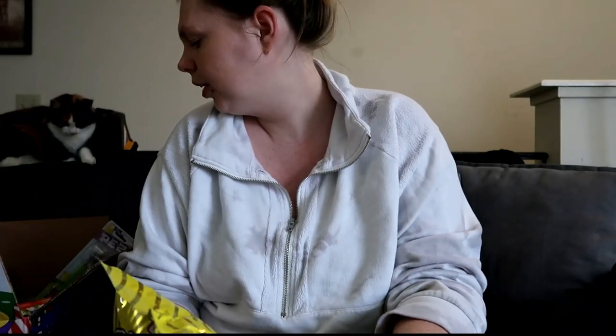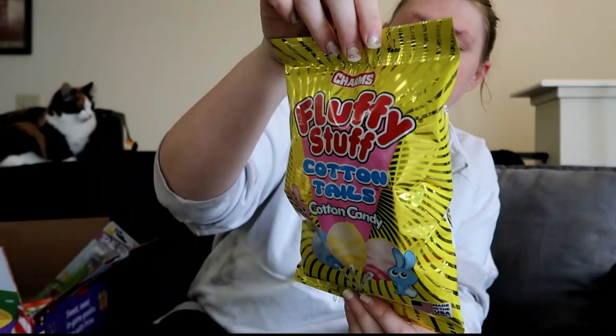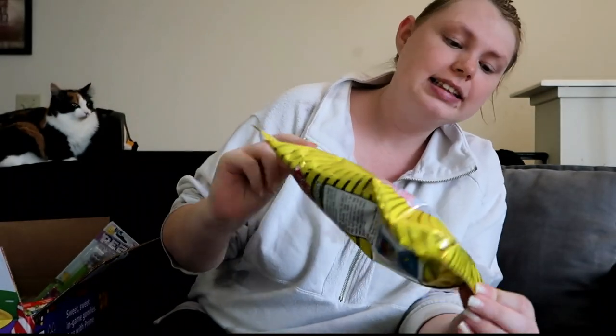I got all the candy from Target, and I was going a little crazy with anything that was themed Easter that I thought was cute. Yeah, it's cotton candy. It says cotton tails.